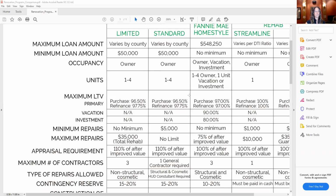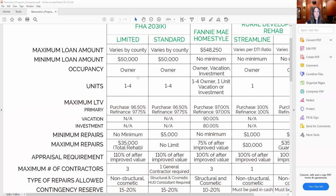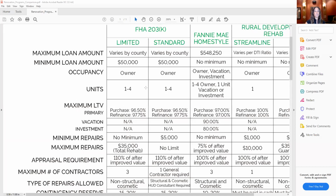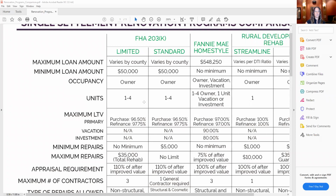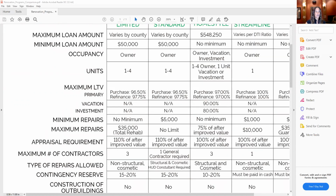The big thing to know too is your occupancy. You have to be the owner and you have to live in this home as your primary residence, okay? And then units one to four, so it could be a duplex, a triplex, a fourplex. As long as you live in one of the units, that's still considered a primary residence, which most people don't know, and even on a fourplex, you only have to put 3.5% down. So that's really good to know.